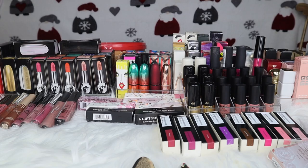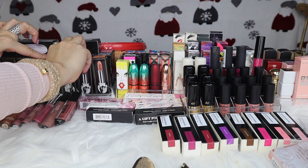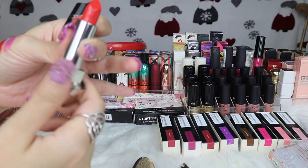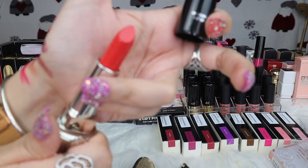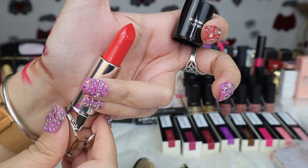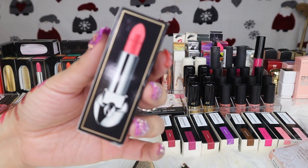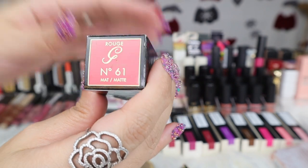All right, so next I have three more right here. So let me start with this orange shade. This one is number 45. And it looks like this. Very pretty. A very light red. So right there I have N61. N61, I think this is a nice wearable shade. It looks like that.